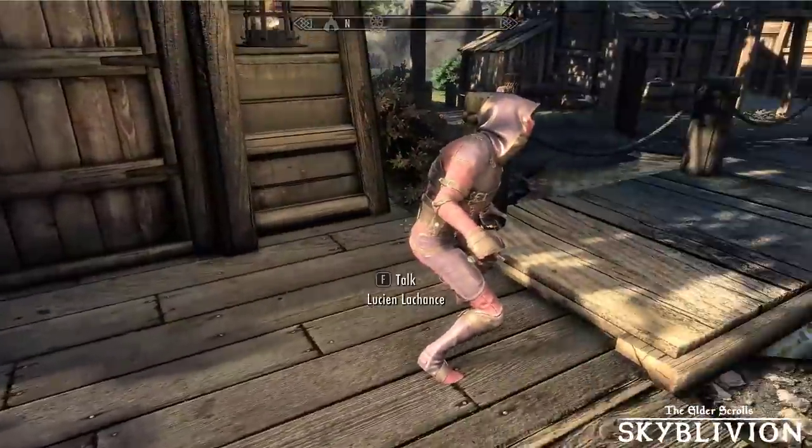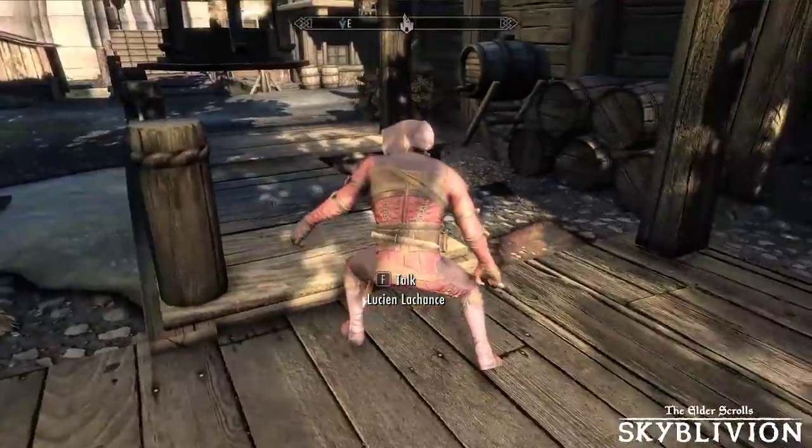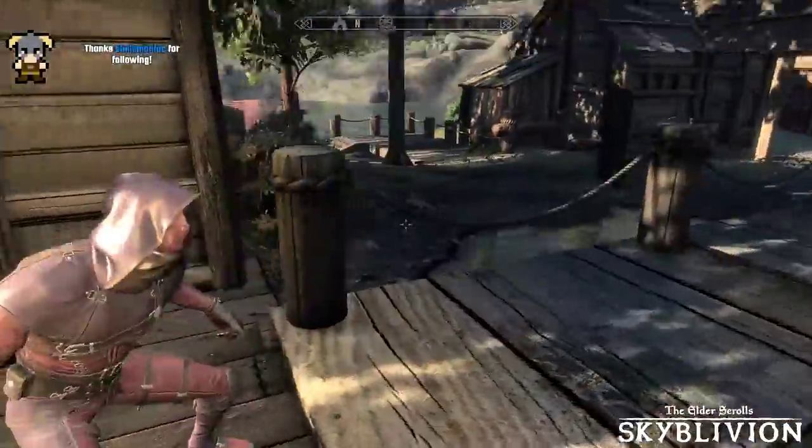Oh yeah, we remember this guy from the trailer, Lucian Lachance, wearing the new Dark Brotherhood armor. Of which there's also a black variant.